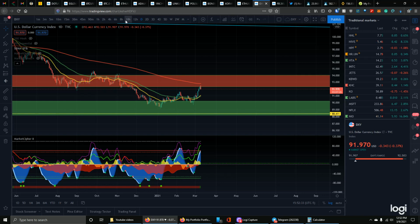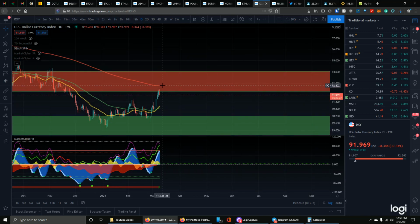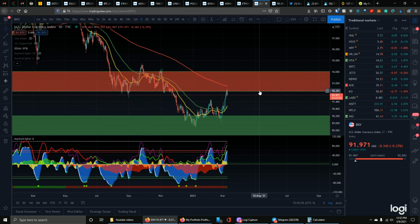Another thing I mentioned in my video a couple of days ago is that, based on previous bearish price action with the US dollar index, I was expecting that we would get rejected close to here. It's fairly close, so you can say this was rejected by the 200-day moving average, and also this red box of resistance that I've had here for the last couple of weeks.